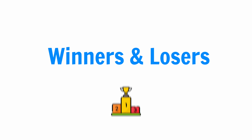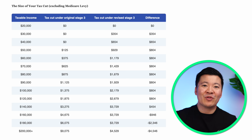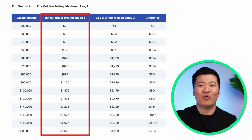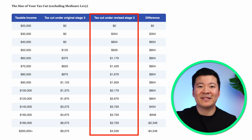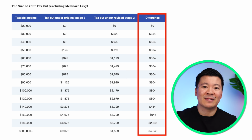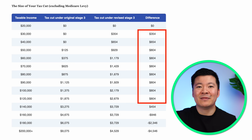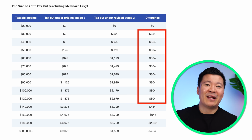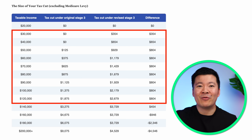So who are the winners and losers of these new tax rates? Let's revisit the table to compare the differences between the original and the revised tax plans. If they stuck to the original plan, this is what you would have saved. With the new revised plan, this is what you will actually save. And this is the difference in savings between the two plans. The new plan distributes tax savings more evenly, with significant savings going to low and middle income taxpayers. The average Australian stands to save around $800 under the new plan. Therefore, the winners in this scenario are the low and middle income earners.